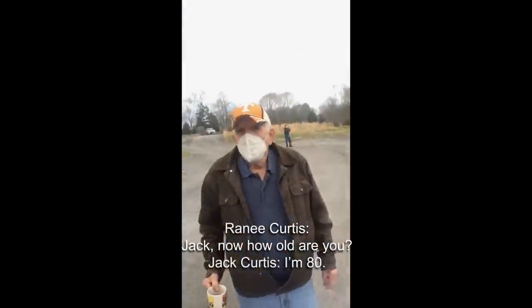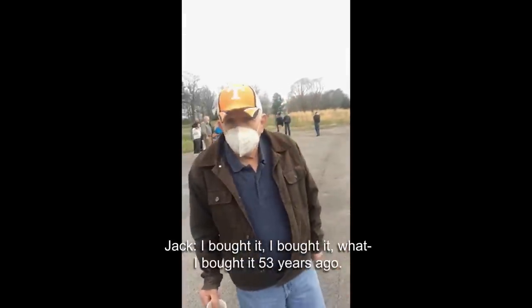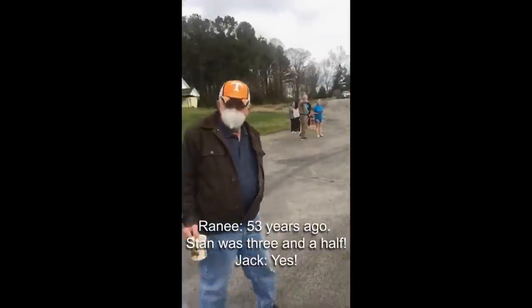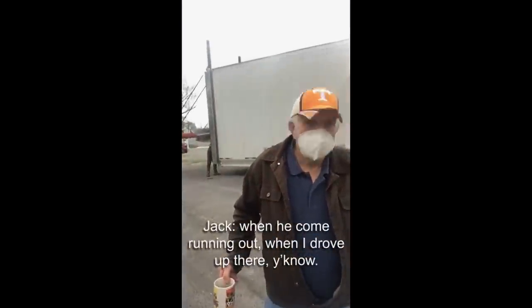Jack, now how old are you? I'm 80. 80? You waited 5 years for this car. I bought it 53 years ago. 53 years ago. Stan was 3 and a half. Yes. That is crazy. I remember like it was yesterday when he come running out when I drove up there, you know.